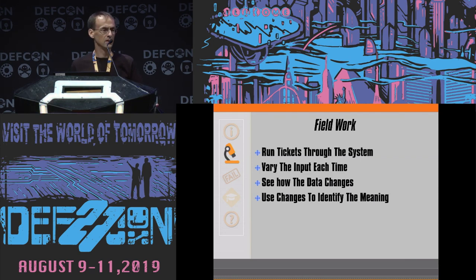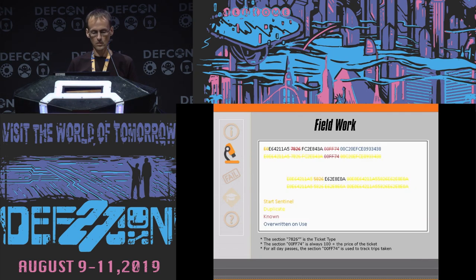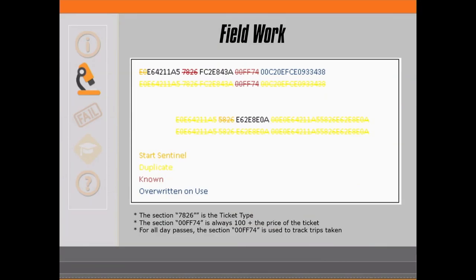But what does that data mean, right? Well, that's the field work. You run that ticket through the system, you're gonna vary the input each time, and then you're gonna see how the data changes. It's gonna use those changes to identify the meaning. Okay. Now, before you do that analysis, you want to try to reduce your workload, right? The less work you have to do, the better.